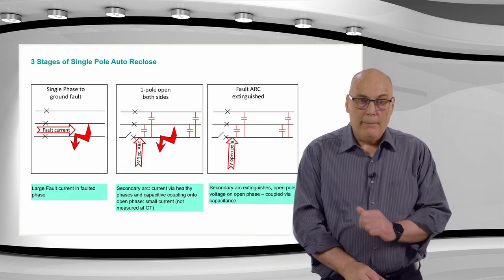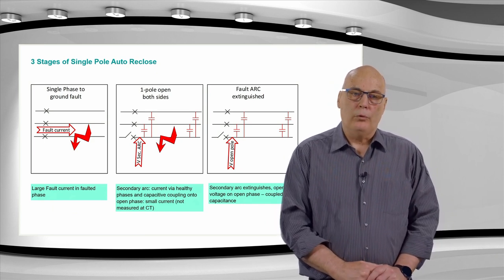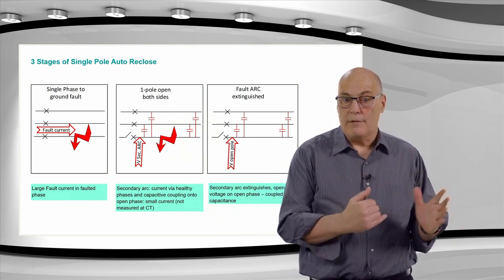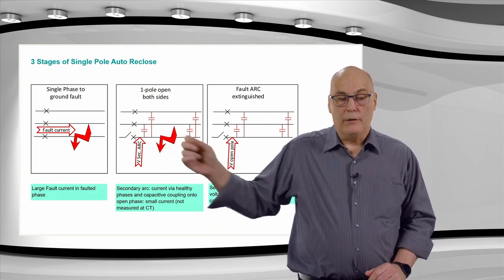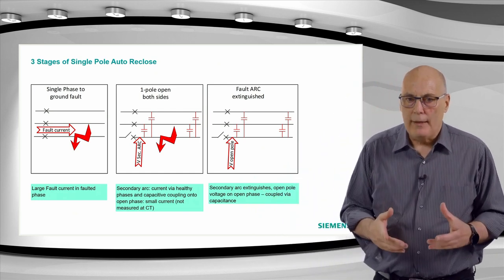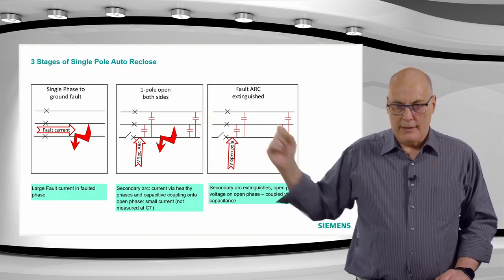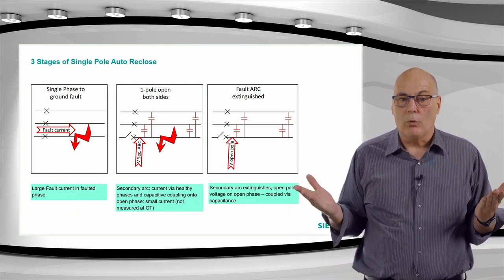But before we get there, let's just briefly look at the 3 stages of a typical single-pole auto-recloser. The first stage is the fault over there. As I said, a large fault current, the protection relay is operating and gives a trip command. The trip command will be followed by the breaker opening. So from the auto-reclose point of view we go into the second state, when the breaker is open. Now we have the 1-pole dead time. I'm going to assume that the remote side has done the same thing. I'm not going to worry about any inconsistencies. So both sides have a 1-pole dead time.